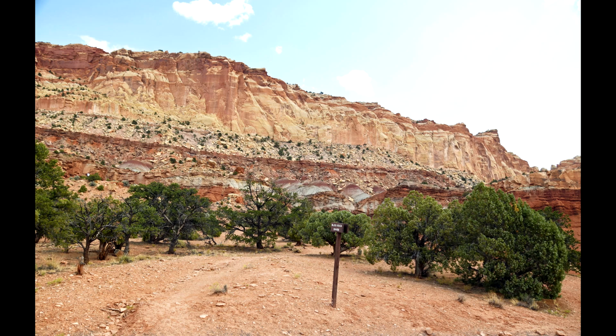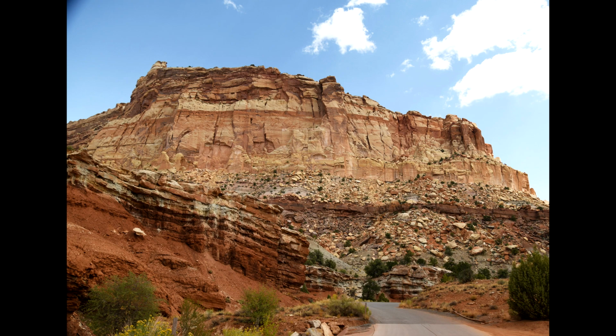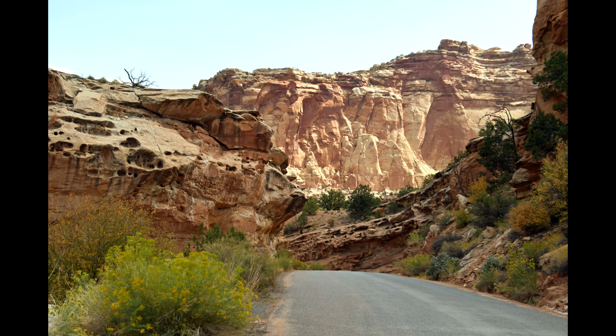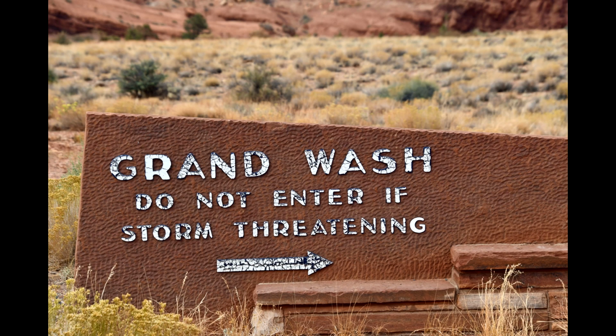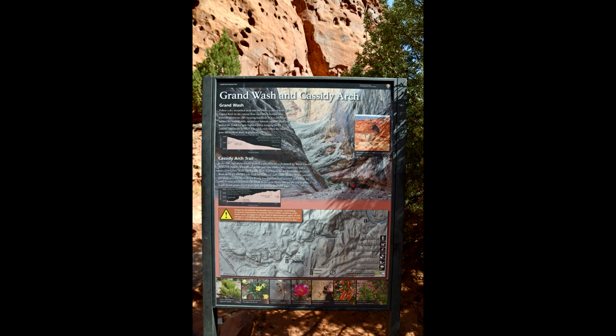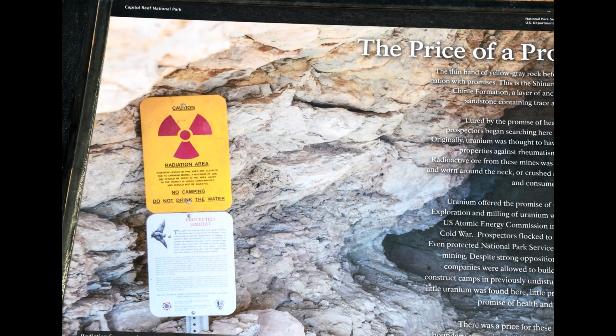Yeah, as you can see, there's excellent roads all throughout the national parks out there, very well kept. And there's a couple side roads you can venture off on, and one of them was called the Grand Wash. And just as we started in, we saw these big signs about uranium being radioactive. And there was a couple of mines right there about maybe 300 or 400 feet away that they had signs up kind of warning you not to go near.